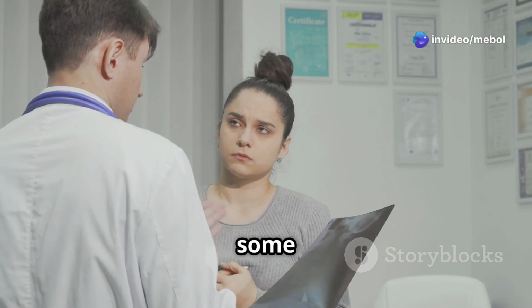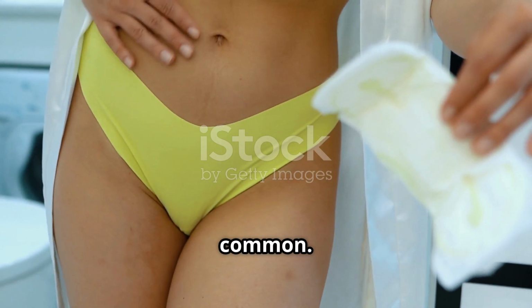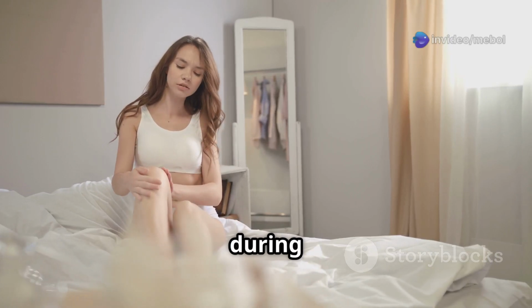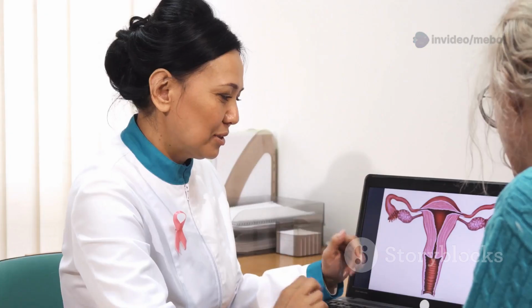Candida vaginitis has some telltale signs. You might experience itching and burning around the vagina. Abnormal discharge is also common. It can be thick, white, and clumpy. Some women also experience pain during sex or urination. If you have any of these symptoms, it's essential to see a doctor to get a proper diagnosis.